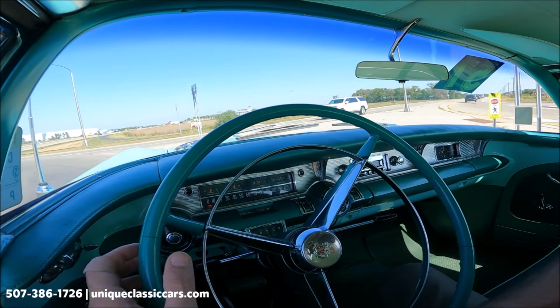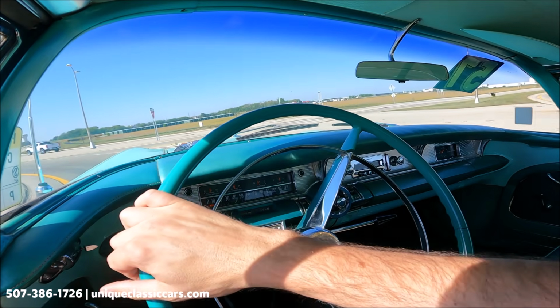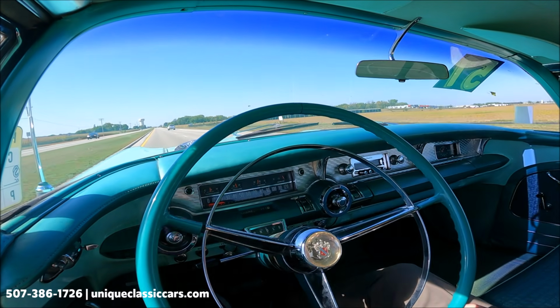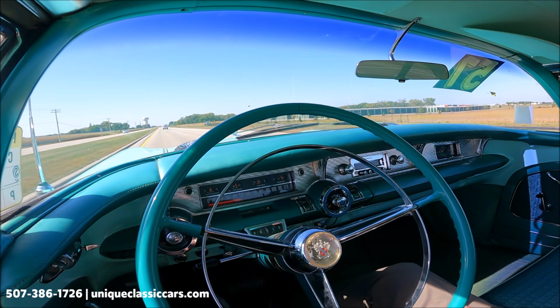A little bit of rumble to it, as it should have. Luxurious in the corners, excellent power steering in this car. Buick, they were going to give you power steering. Kind of luxurious and classy as well as sporty. I just love the style of the 57s, especially the Buick.